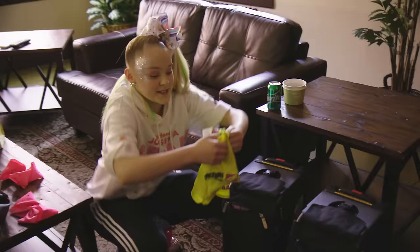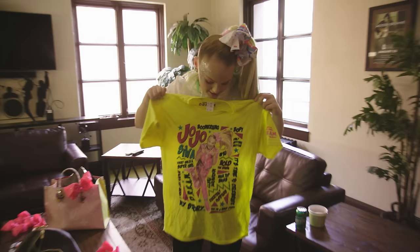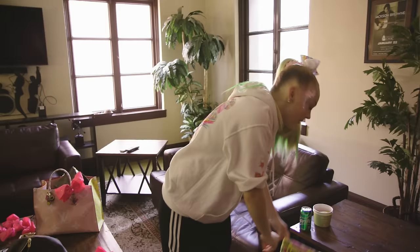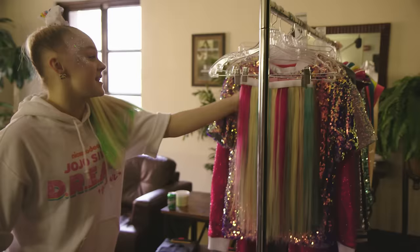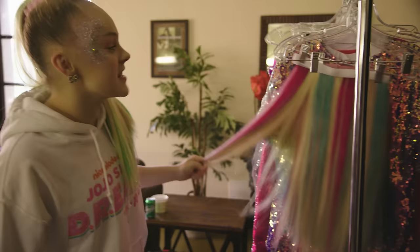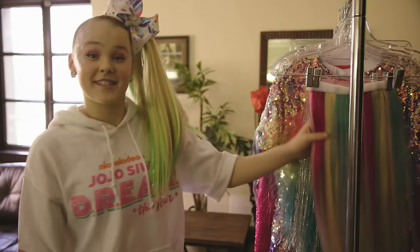This is part of the tour merch collection, and it has every song title on a t-shirt. This was my idea for a shirt, and I was like, I want to create this. It has to happen. We got my tour wardrobe over here. This hair is D.R.E.A.M. Definitely D.R.E.A.M. hair. This is the one that I wore around my birthday party, so this would probably be named 16. So we got D.R.E.A.M. and we got 16.